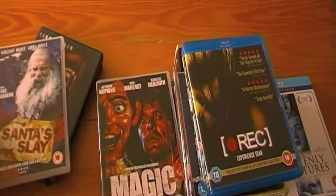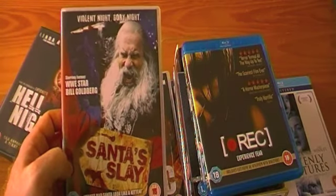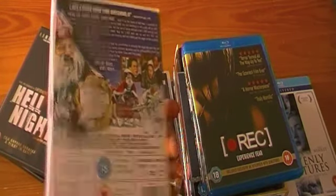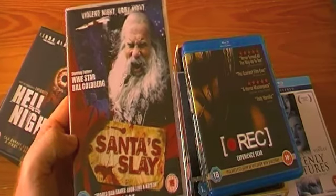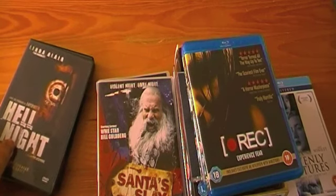Getting into the Christmas spirit, I decided to pick up Santa's Sleigh. I've heard a few people mention this one, but not too many people, so if you've seen it before, let me know what you think of it. And the last two are ones I've been wanting for ages.